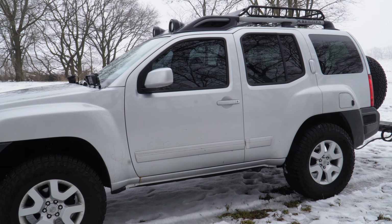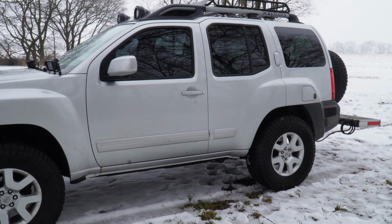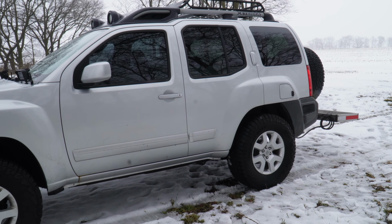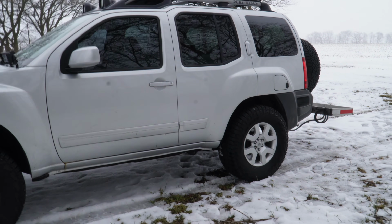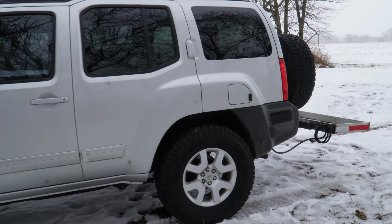Again, those are straight off the Pro 4X. That's why I'm saying this is basically a Pro 4X for all intents and purposes, minus what I believe is a locker out back that I do not have. But again, I don't do a whole lot of wheeling or anything like that, so that's not entirely necessary.